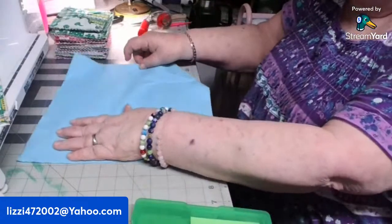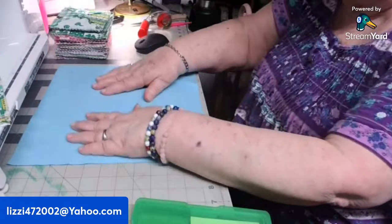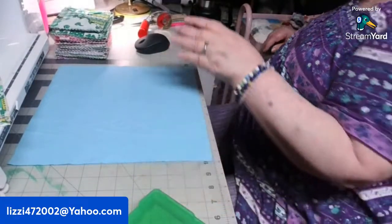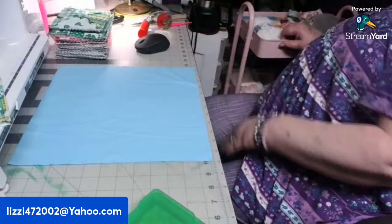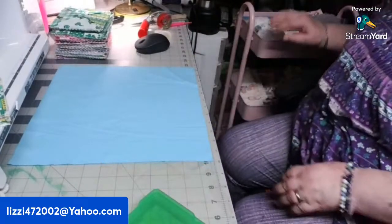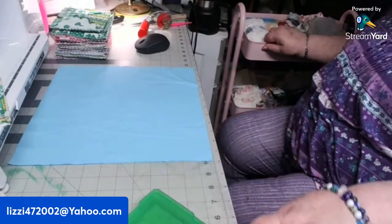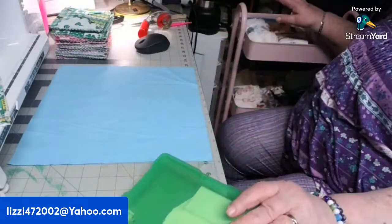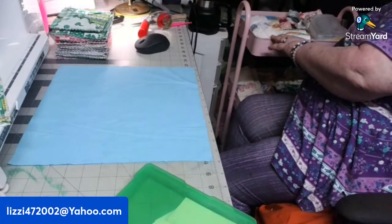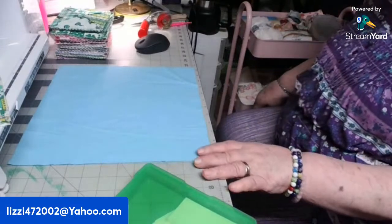I start with just a 12 by 12 square of fabric. And what I put in my bag of scraps, see, I have my little trolley here, and I went through my prompts and made sure that most everything is right here on my trolley, so I don't have to go looking for it.